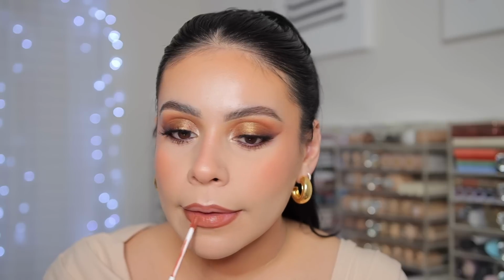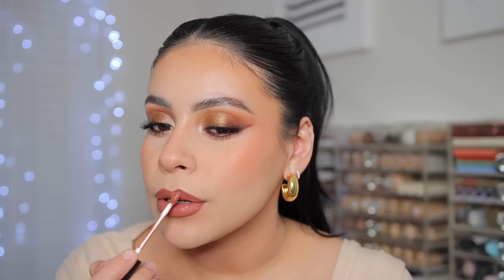I love the shade of this. It's a really nice brown. Love the formula so far. And now you can go in with the liquid lipstick. It's nice. It's very just lightweight.